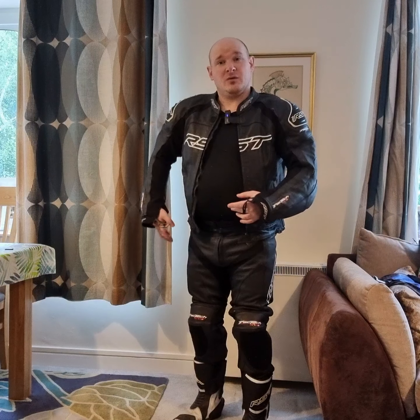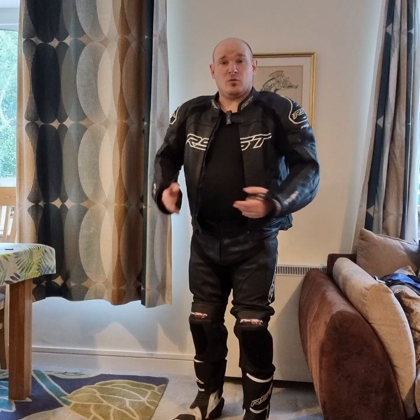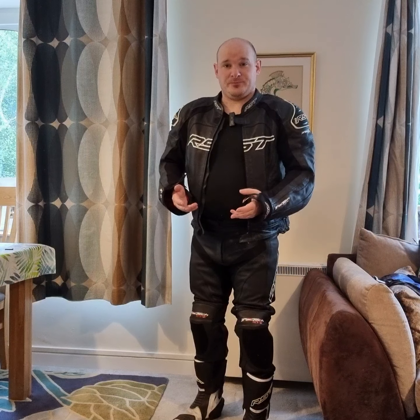So what do you get with this? Well, you get a level 2 back protector, and I believe the armor in the shoulders and elbows is up to level 1. What that means for you is you're getting some good quality protective gear, which has been tested. Not like the stuff you can buy online that says it's been tested, as we've seen a lot of fake gear out there. So this is it, nice and zipped up.